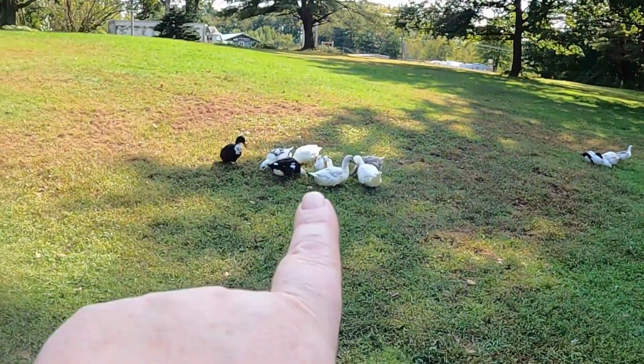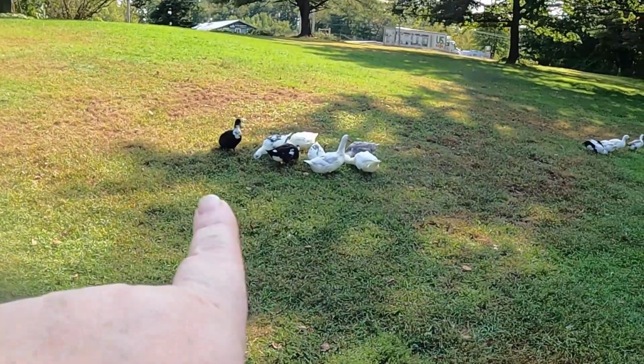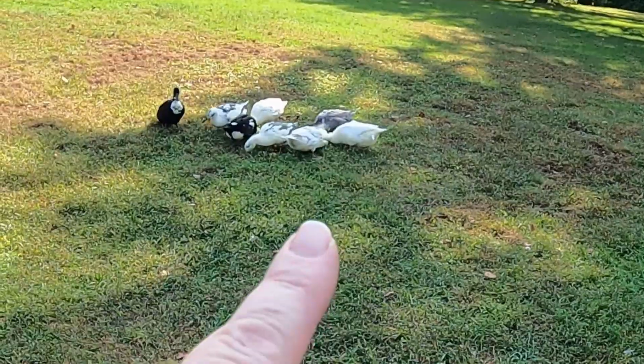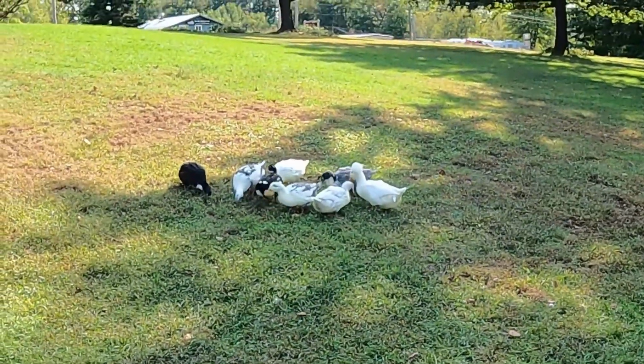And Daphne has been the best mom ever. I mean, they're 13 weeks old, I think. They're like 10 or 13. They're anywhere from 12 to 13. And she's a hover mother. I have never had that. She's right here. Those are all her babies. And all 7 of them, because Daphne's got the pom-pom, all 7 of them are female.